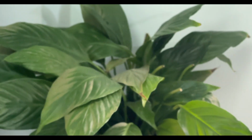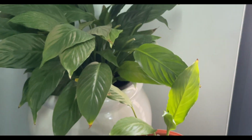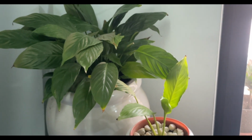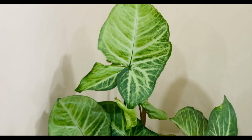And one more thing. If it ever droops, just water it and watch it bounce back in a matter of hours. It's one of those plants that visibly responds to care, which makes it so satisfying.